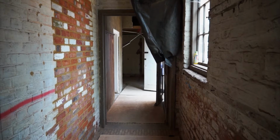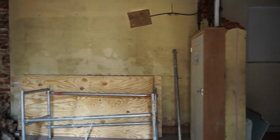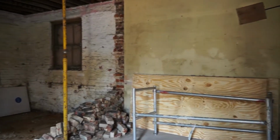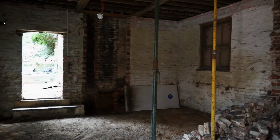We're at the entrance to what will be the new toilet area. All the internal walls have been removed and the ceiling ready for the new accessible changing places toilets to be constructed.